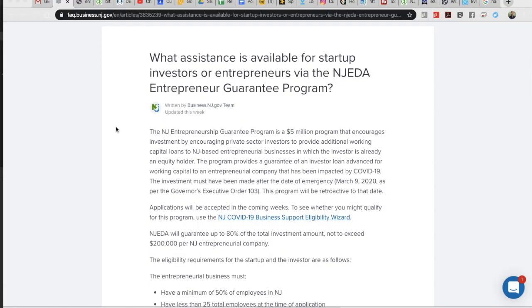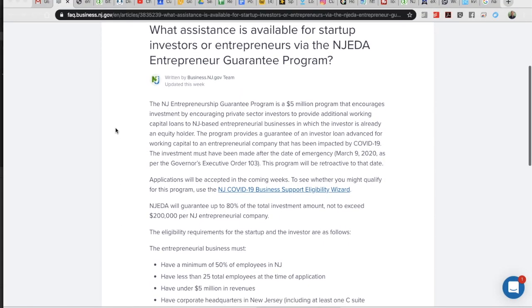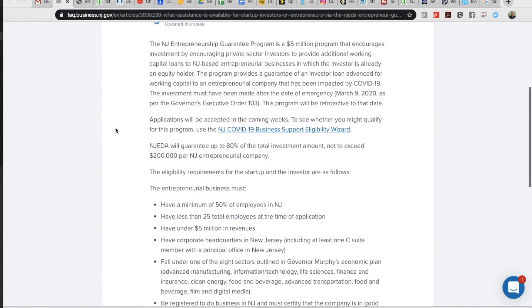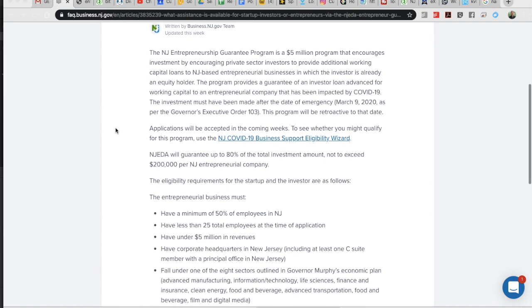All right, so once you head over to the page where the startup information is located, you're going to see all the requirements in order for you to be eligible for a startup. First of all, there's only $5 million available for this program. So you're going to want to make sure you do this as soon as possible.